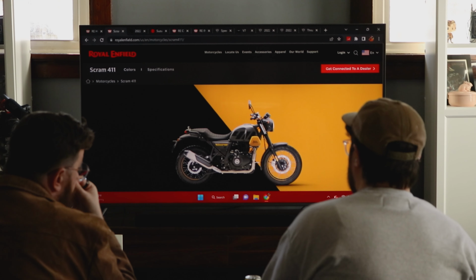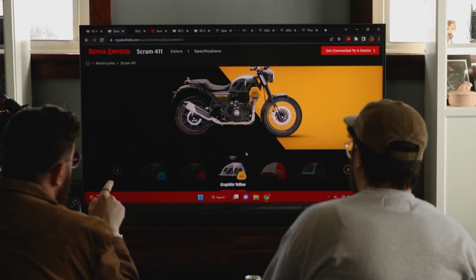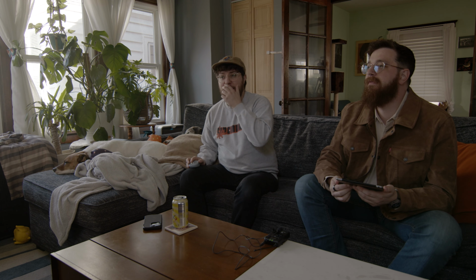So am I wrong in thinking that Scrams are generally better for off-road? They're better than road bikes. Yeah. But the Himalayan is built for off-road. It does seem more road-based. Yeah, I like the seat on this one more. Just by looking at this, I do like the style a lot because it is almost Cafe Racer-esque. It's definitely a little more updated.